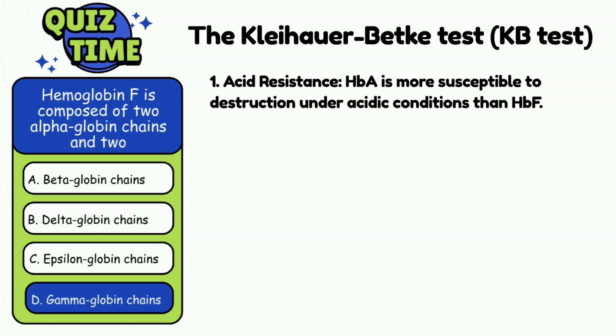1. Acid resistance. In the KB test, maternal blood is exposed to an acid environment. Normal adult hemoglobin is more susceptible to destruction under acid conditions, while hemoglobin F in the fetal red blood cells remains intact. This property allows the differentiation between maternal and fetal red blood cells.